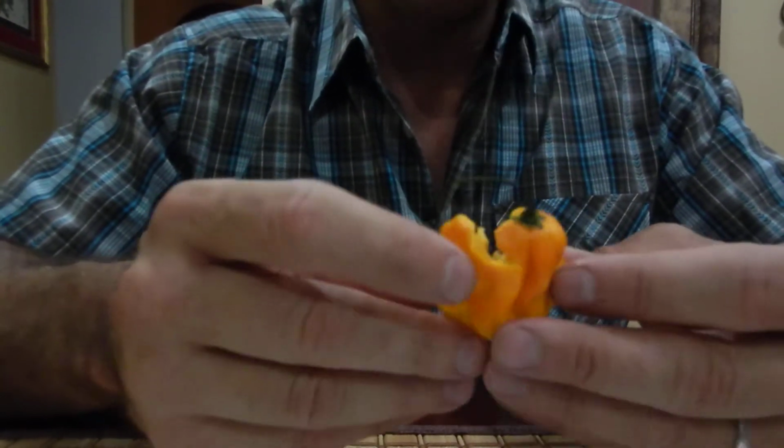So if you want to see the seeds for real, order some. Here we go. Good Lord. It's burning. The heat's starting already on the tongue. Tongue burning. Real good right already. Nice burn on the tongue. Upper mouth? No. Back of the throat? Nope, not yet. It's still building.